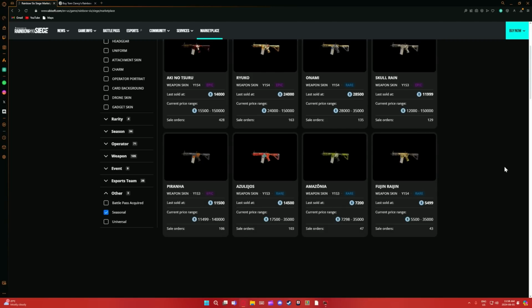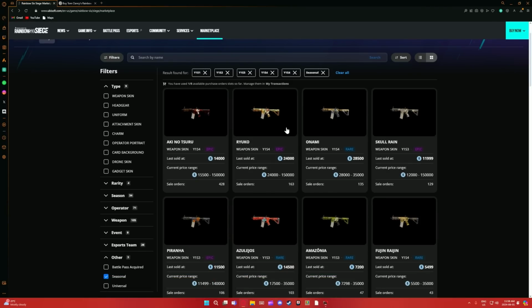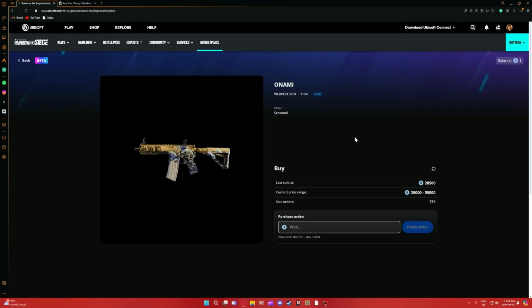So if we head over here, we can see that there's fluctuating in price. For example, we have this Rengu. I'm just gonna shut up. We have a Nami. We have an Unami right now that's selling for 28,000 R6 credits. Now, I'm willing to bet that there's quite a bit of people watching this video that had the skin and don't even care about it.